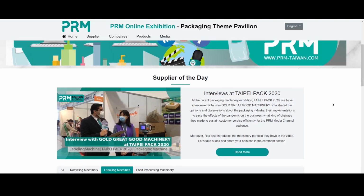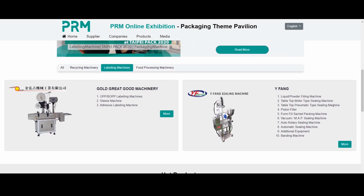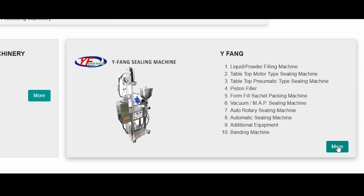The PRM Theme Pavilion is a new concept that we started to create this year. The first time we created it was for China Plus, with the main purpose to promote Taiwanese manufacturers that participate in China Plus. As you know, this year China Plus was really special, therefore we tried to give some special promotion. This time we're focusing on application. This time it is focused on packaging industry related machinery.